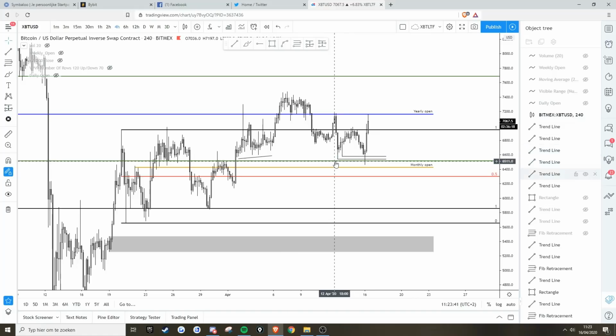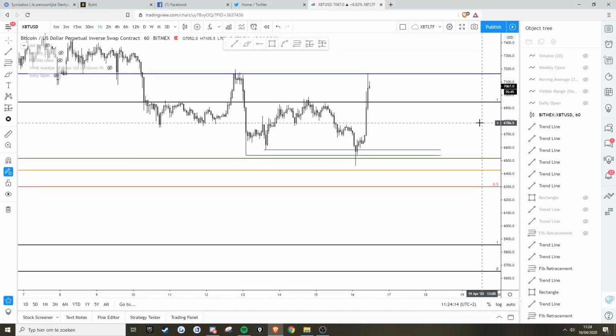These two lows are pretty key. Why? Because this low didn't sweep this one, okay? Instead it made a higher low, so we knew there was a shit ton of liquidity below these lows. What we saw this morning was a sweep of these lows, okay, into our daily key level and the monthly open. Yeah, we saw a pretty good buyback. We closed back above these lows, so that is not something you want to be shorting, okay?